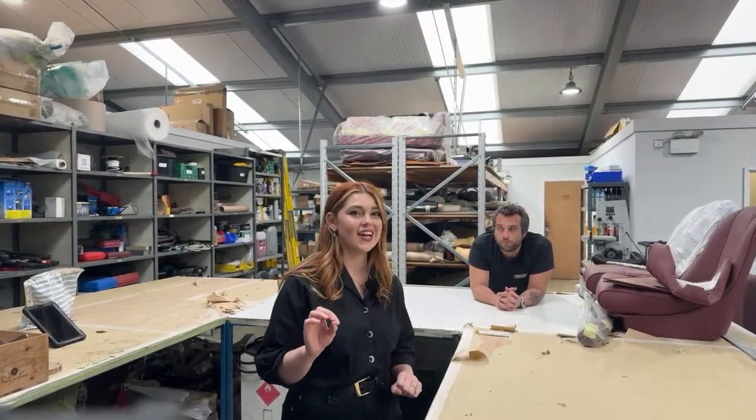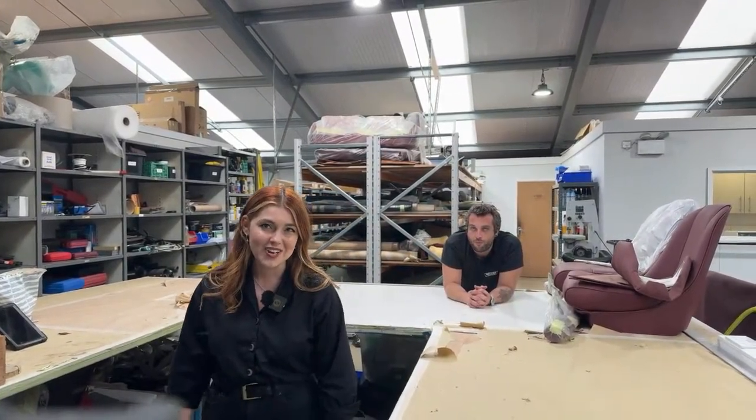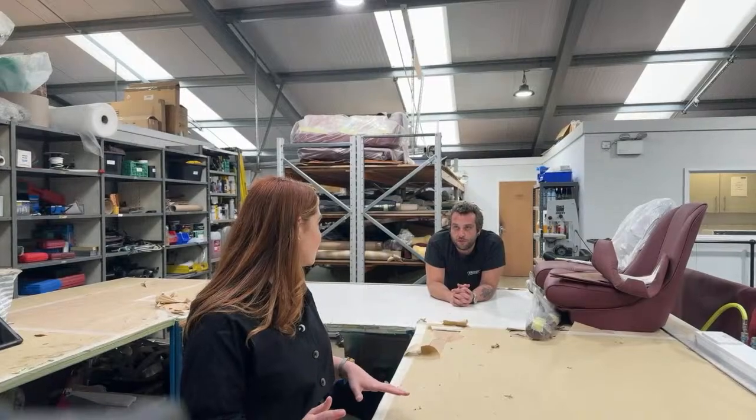Bit of a walk around the workshop live for you guys. So now my name's Molly and we have Nick here as well. So Nick is going to be our resident anorak, as he always is, and tell you all the amazing information about the cars that we have in the workshop at the moment, and hopefully some of the jobs that the technicians are doing on them.